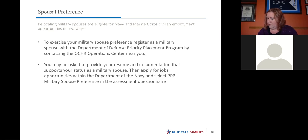And you want to do this with every new duty station. It doesn't matter if you are in the same area. If you go to a new duty station, you need to register with that location. And you want to do this as soon as you receive your orders. So as soon as your spouse receives orders, make sure you contact Pass an ID, and they will get you to the right place, to that OCHR Operations Center, to put you on the Spousal Preference Program or the Priority Placement Program. Even if you're not working right now, or you don't want to work at this very moment, I'd register anyhow in case your circumstances change.